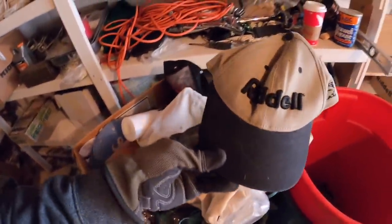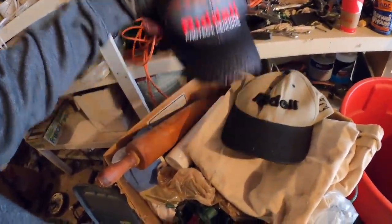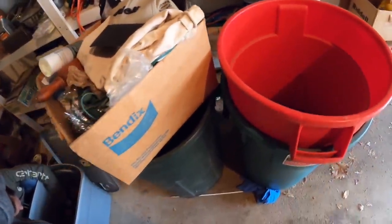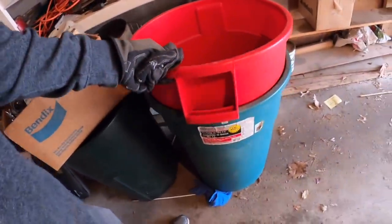All right, some of the things we found. Old Riddell hat. One of these guys. Can actually use this. And I got three trash cans, which I needed four, so now I just need one more. Very happy with that.